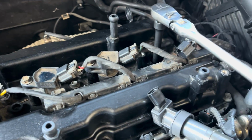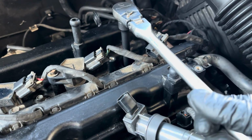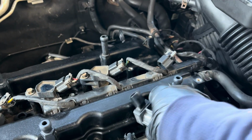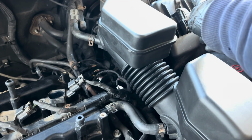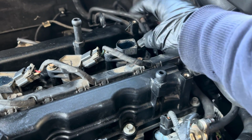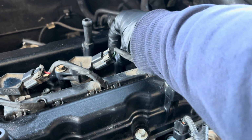Now I got all the new spark plugs in already. For the spark plug, all you gotta do is, this is tight, so just snug it a little bit, and that's it, good to go. And then I put my original coil number 4 to number 4. I already put my new air filter in. So after I put in the new spark plug and the air filter, I'll show you the misfiring data on the scanner again.